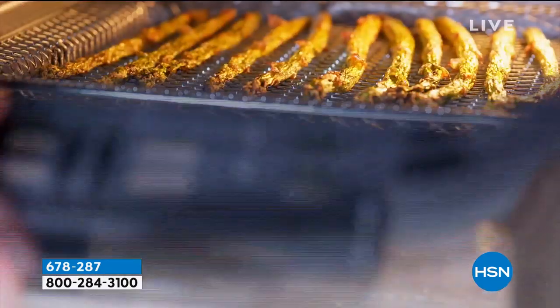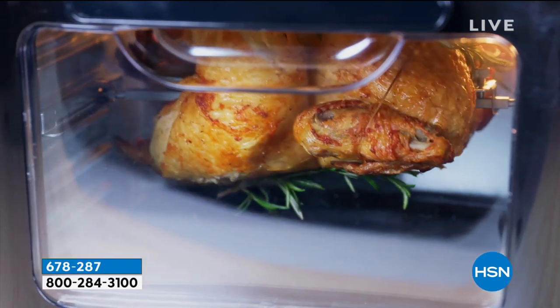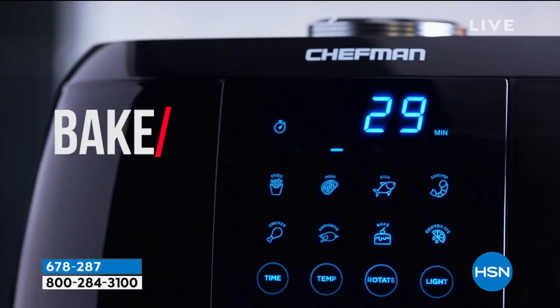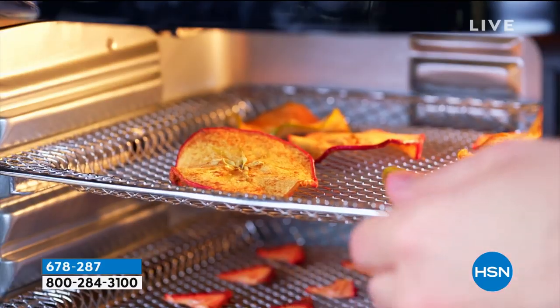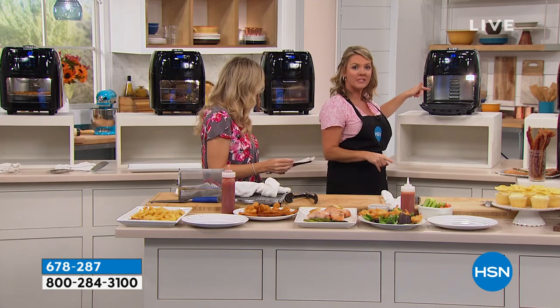I do also want to point out, you can see the ease of use using the buttons to choose your function, to look through the glass door. Our chicken, I'm proud to say, looks just as beautiful as the one on video because that's how easy it is to use. But you can also put your own bakeware in there. Put your 9x9 pan in there. Make yourself a pan of brownies. This is an oven. You can dehydrate because this one turns down low enough to dehydrate.